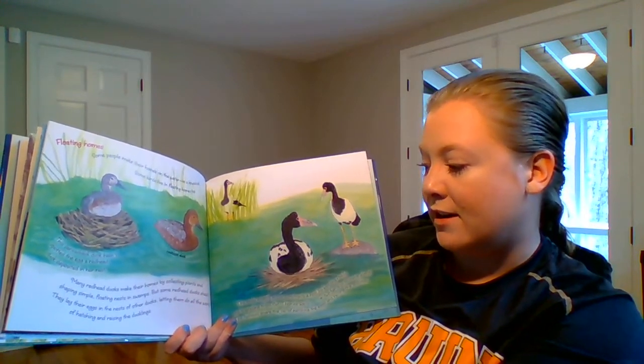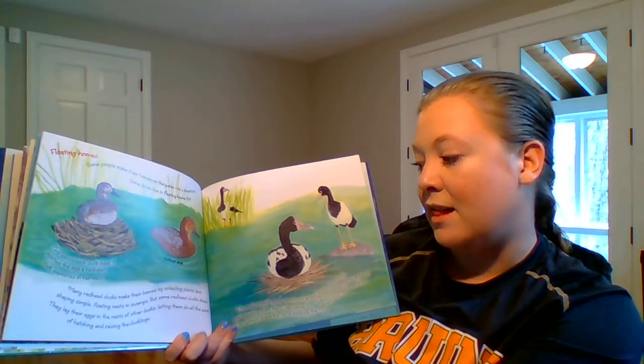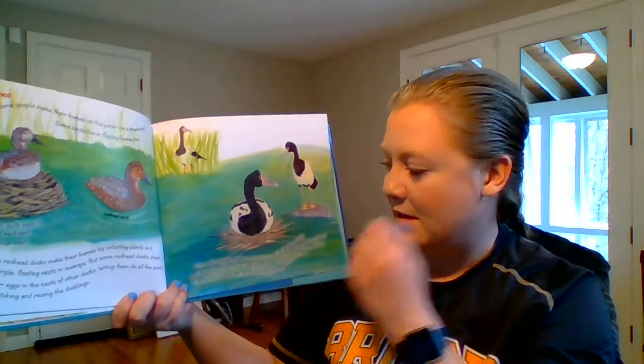But some redhead ducks cheat. They lay their eggs in the nests of other ducks, letting them do all the work of hatching and raising the ducklings. That's not nice.